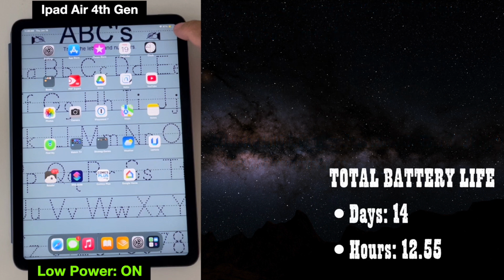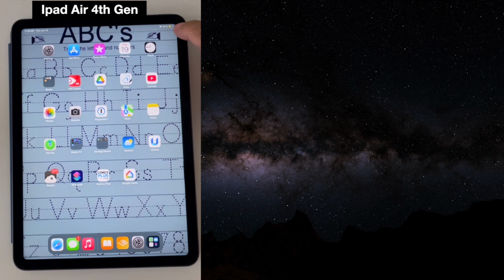For the iPad Air's low power setting, the total battery life lasted for 14 days, and over those 14 days, I read for 12.55 hours. This low power setting definitely seemed to make a difference. I got almost an extra 3 hours out of it. So I generally am finding for the LCD and OLED devices that the low power settings aren't night and day, but you're generally going to get about 20 to 25% more battery life when you're using it as an e-reader.